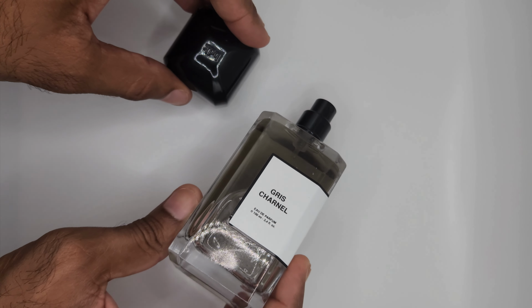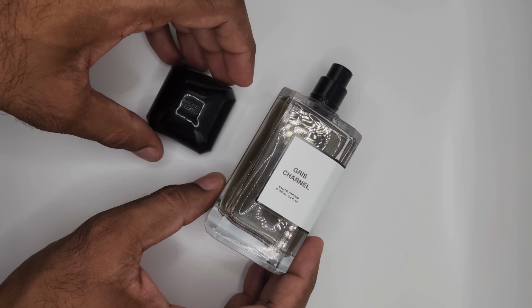Now, I personally prefer Gris Charnel over the Extrait version. This is because, in my opinion, it is more versatile and better balanced. So it is great for a signature scent. The Extrait starts leaning a bit more dark, which is great for some people, but for me, I love that light tea fig fragrance. Like all the other fragrances in this list, this fragrance is perfectly balanced.